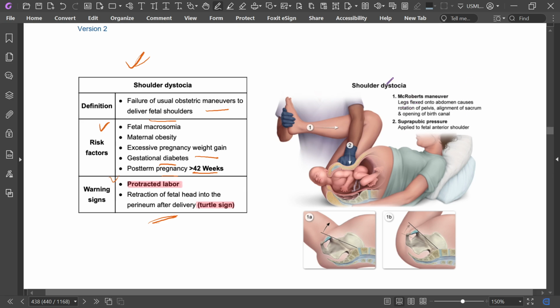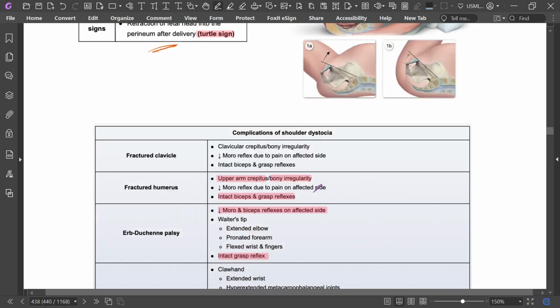This is shoulder dystocia, McRoberts maneuver: legs flexed onto the abdomen causes rotation of the pelvis, alignment of the sacrum, and opening of the birth canal. Suprapubic pressure may also be applied to the fetal anterior shoulder.